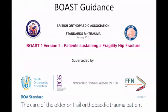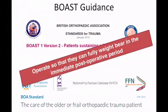Because of this, the British Orthopaedic Association have produced BOAST guidance on how to manage hip fractures. This you certainly will need to know for your interview, and you could certainly be expected to talk about the 12 standards of audit. The thing that we all take away from this as orthopedic surgeons, the most obvious point, is that we need to perform an operation so that these patients can fully weight bear in the immediate post-operative period. It's important to note this has been so successful that the BOA have now rolled out the guidelines to other parts of the body where we can preserve function or allow weight bearing in this elderly population.